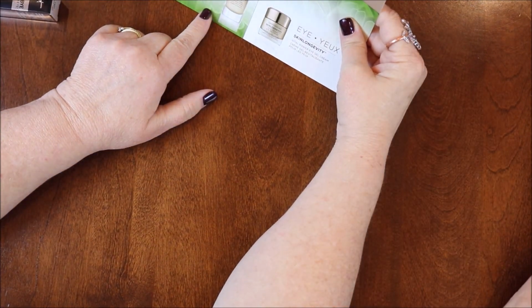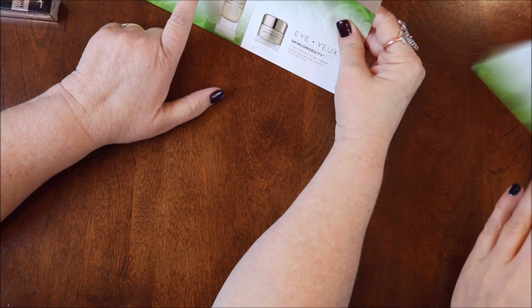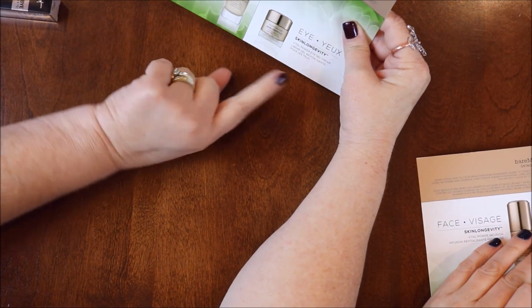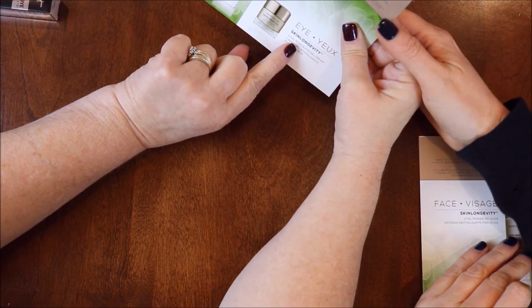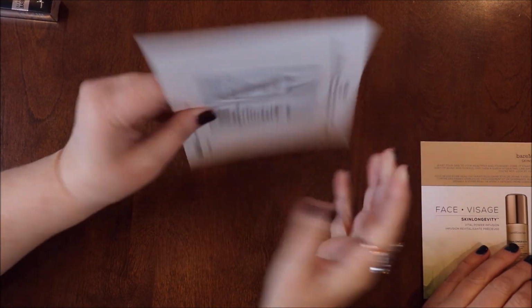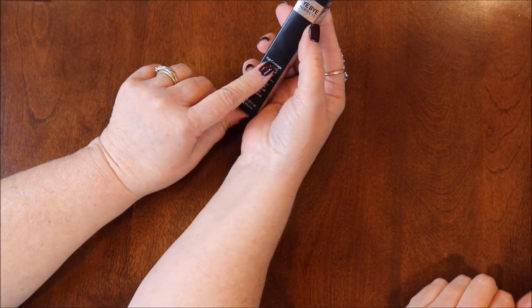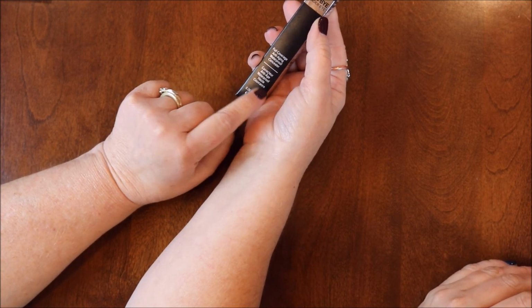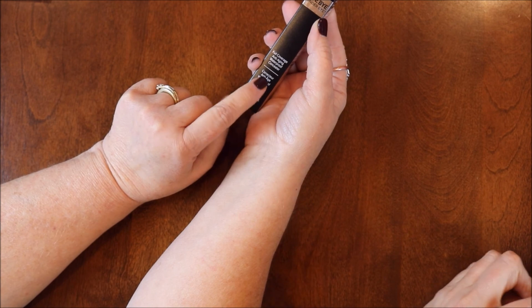We got a free sample when we checked out. It's from Bare Minerals Skin Longevity Vital Power Infusion. This is an eye gel cream. I got me some more of my It Cosmetics Bye-Bye Under Eye. I love this stuff. It lasts forever because it doesn't take so much. I just love it.